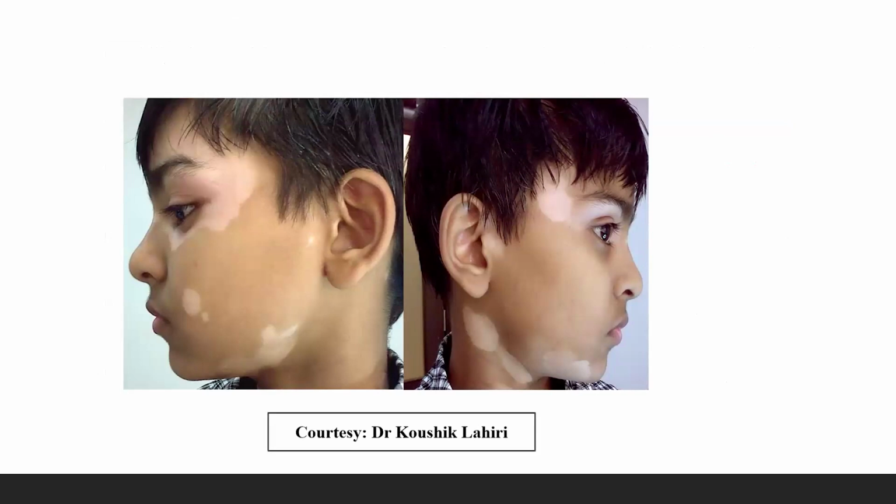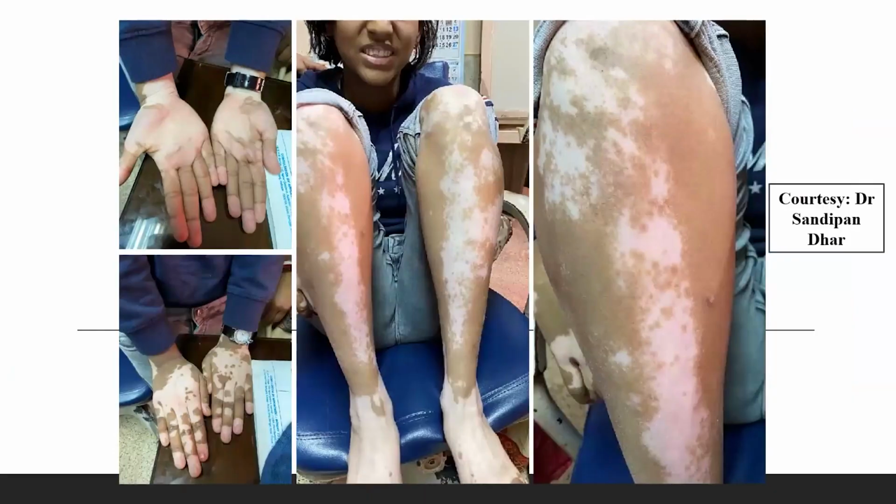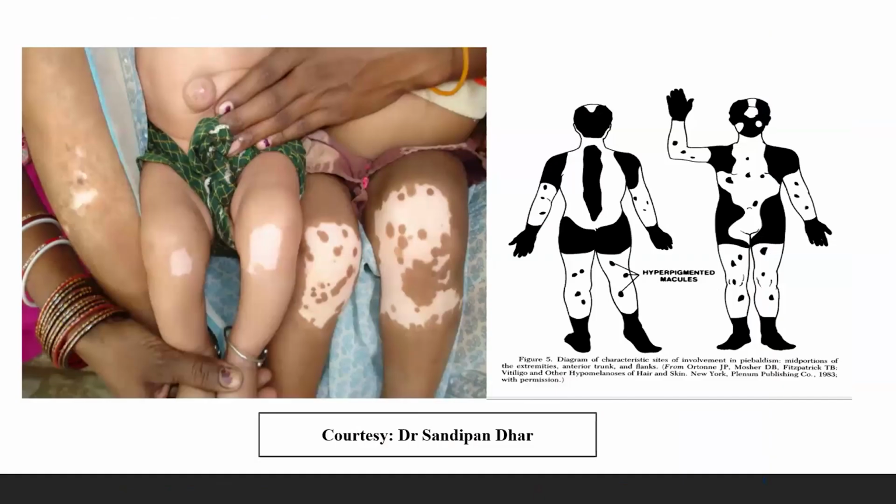The mean age of onset is around 5 to 7 or 8 years, but it may occur even in infants and neonates, and may even start around the perianal area, just like this. Even congenital vitiligo has been reported. This is another case of infantile vitiligo. Suddenly depigmented patches developed all over the body following an episode of viral fever. Straightforward diagnosis, actual vitiligo, but sometimes you may confuse it with this kind of presentation.